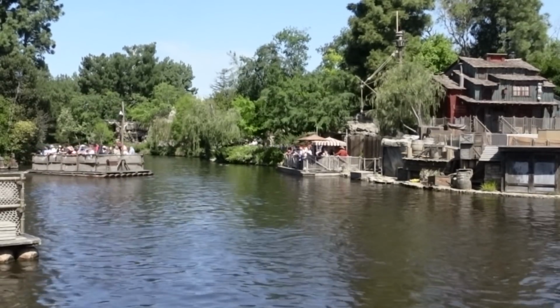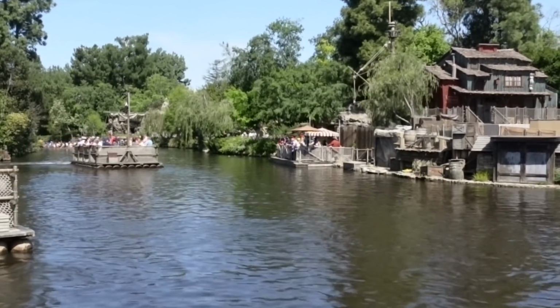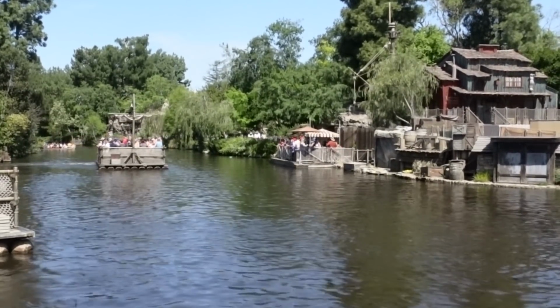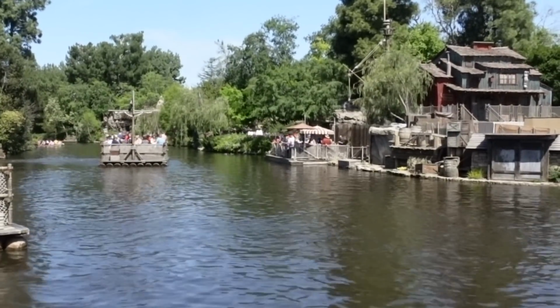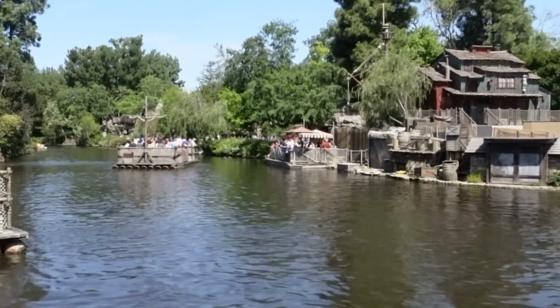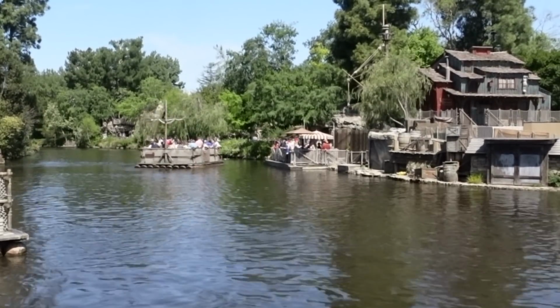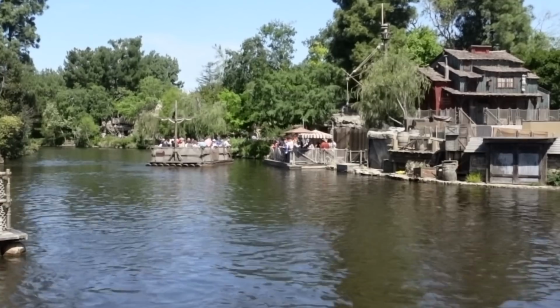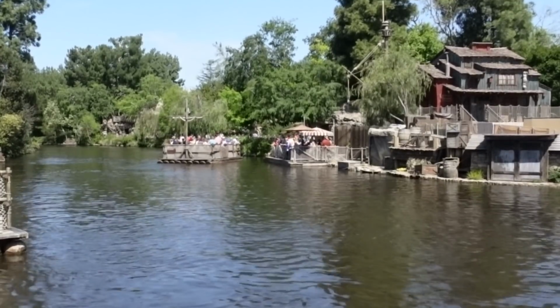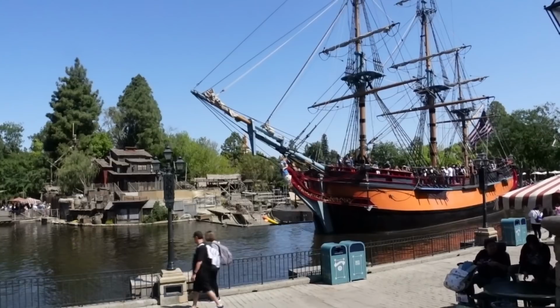And that means that those Tom Sawyer Island rafts are once again able to make direct trips from dock to dock. So no more round trips around the entire Rivers of America. Kind of bums me out a little bit. I really enjoyed that. I love going around the rivers, be that on the Mark Twain, on the Columbia, in a Davy Crockett canoe, or on a Tom Sawyer raft. I really love going around the river.